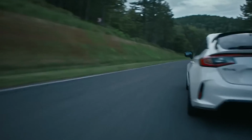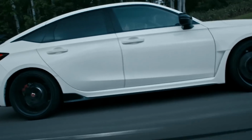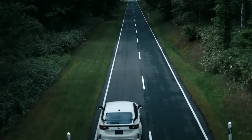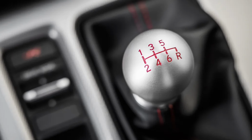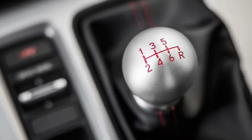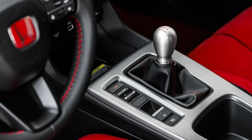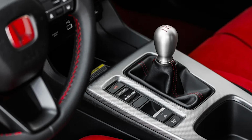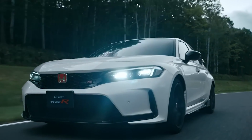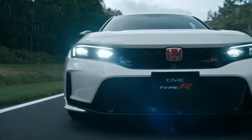In an effort to cool the more powerful engine, Honda says that the new Type R features a larger grille opening than before, a bigger radiator and a larger diameter fan. The only transmission available is a 6-speed manual. The gearbox is improved from the previous 6-speed with a new high-rigidity lever and an optimized shift gate pattern for a hyper-precise gear change. It also gets a lighter flywheel and a rev match system.